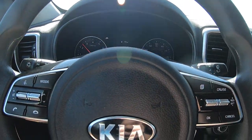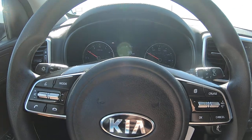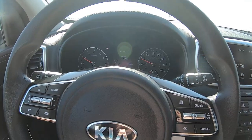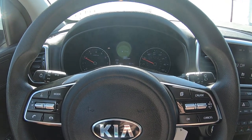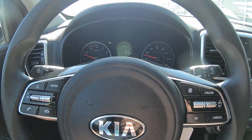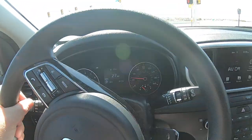All those things save you money, along with the title on this vehicle. And since you don't drive a title, you drive the car. The car is exactly the same as a clean title, clear title, Kia Sportage. It's the same car, exactly the same car. There's nothing wrong with it, all right? The title is it, and that's gonna save you many thousands of dollars, okay?